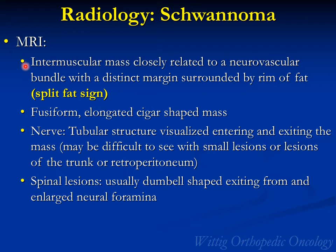MRI usually shows an intramuscular mass. So remember, your nerves travel between the muscles, closely related to a neurovascular bundle with a distinct margin surrounded by a rim of fat, which is called the split fat sign. So usually with a schwannoma, there's fat that's surrounding it that separates it from the muscle. And remember, your neurovascular structures run intramuscularly between the muscles in the fatty tissue. It's usually fusiform, elongated, and cigar-shaped. And you may see a tubular structure entering and exiting the mass. It may be difficult to see with small lesions or lesions of the trunk or retroperitoneum.